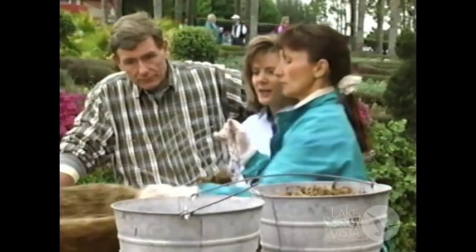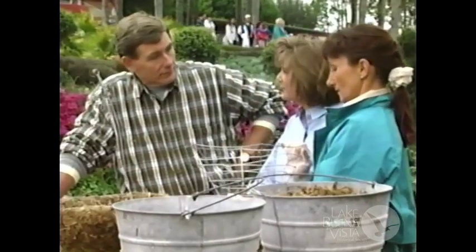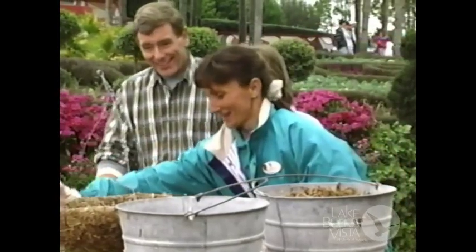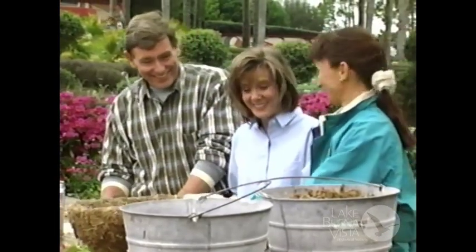Okay. This reminds me of building a float in high school for the homecoming. Yeah, a sphagnum float. Very close. Great. Yeah, we didn't use sphagnum though.